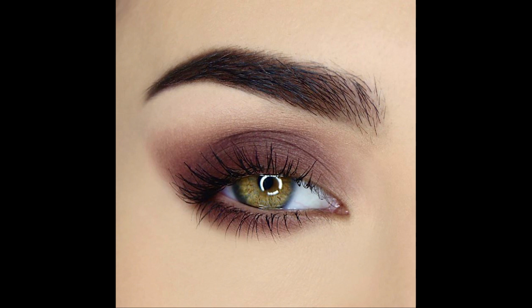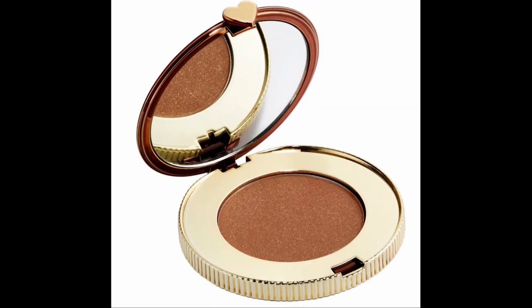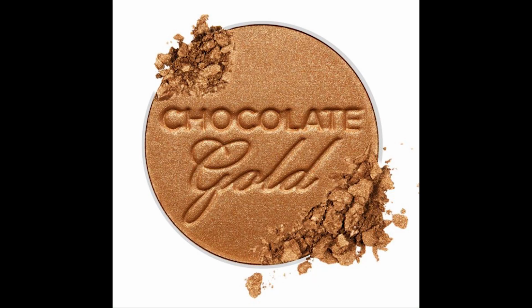The next item you may see in your box is from Too Faced also. It's the Chocolate Gold Soleil Bronzer. This sells for $30. This is a rich smelling chocolatey scented bronzer. It does have some sheen to it. It's made with gold overlay, like it has gold and cocoa in it. And it's beautiful packaging, but it is not matte.